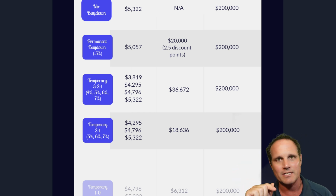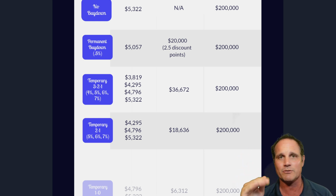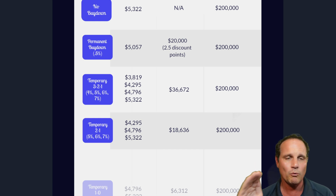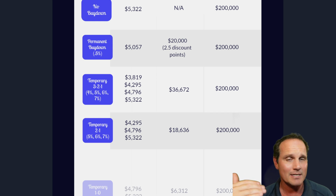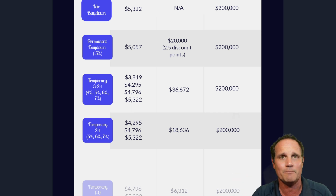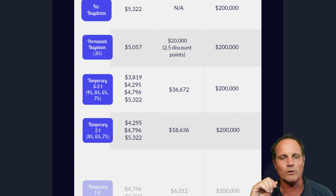So $5,057 versus $5,056. So a $50,000 price reduction in this scenario is the same as a seller paying $20,000 to do a permanent buy down for a buyer. The payment nets out the same. The difference is the seller has $30,000 extra dollars in their pocket. And the buyer has to kick in an extra $10,000 for the down payment, but they were already committed to that. So the seller nets more money. The buyer has a mortgage payment that's more affordable, and everybody can go ahead and march off to closing and be happy.